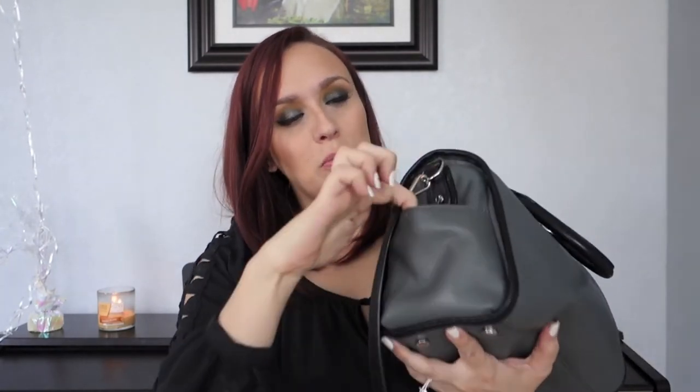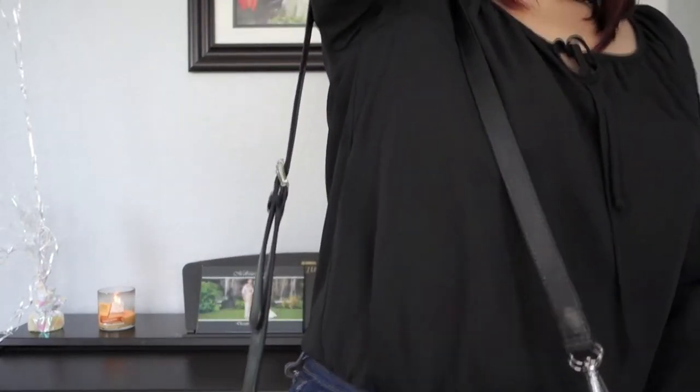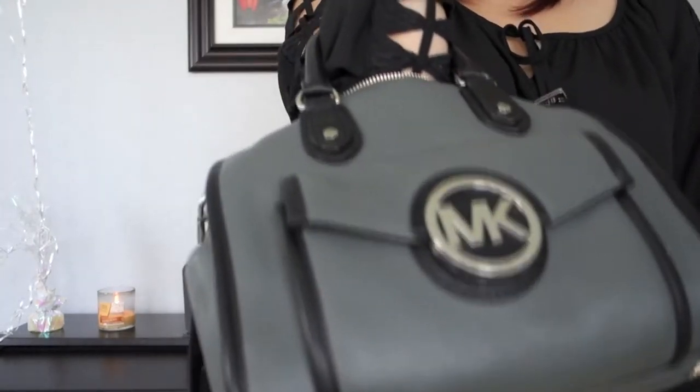It has this pocket in the front and one big pocket on the top, and then two small pockets here on the side. It's leather and it has this strap here so you can wear it like this, or you can wear it like this. Usually my favorite way to wear bags is around my elbow, but sometimes when I'm just tired or lazy, having the strap is really convenient too.